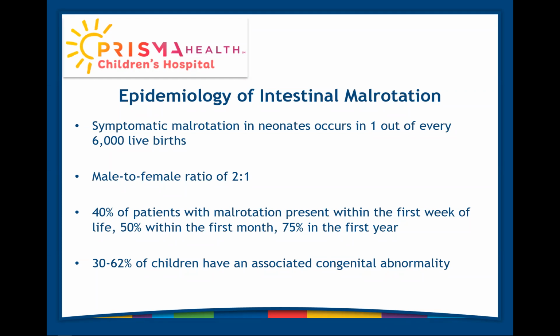Some people will say 1/3, 1/3, 1/3. So 1/3 in the first week of life, 1/3 in the first month, the other third in the first year. You can also have people that present later in life, and people that present really late in life. I think the lead singer of the Bee Gees died from malrotation with midgut volvulus. So obviously it was not diagnosed till he was, I think, in his 60s.